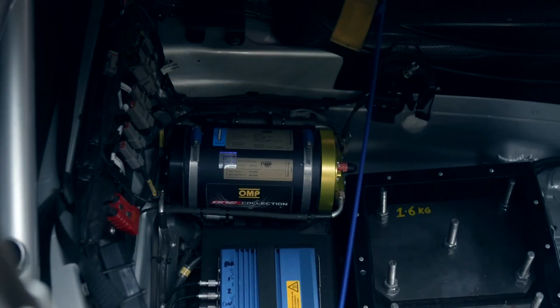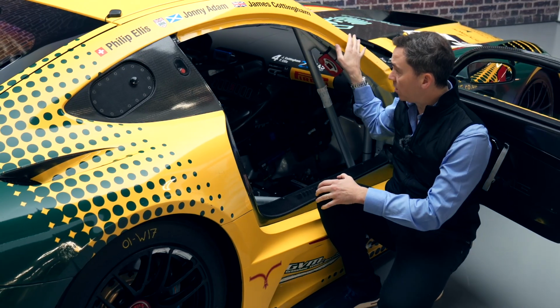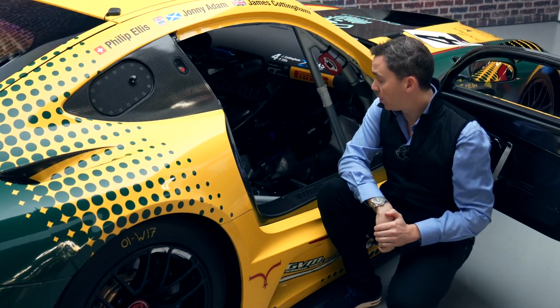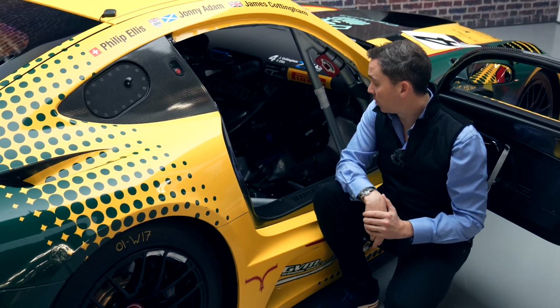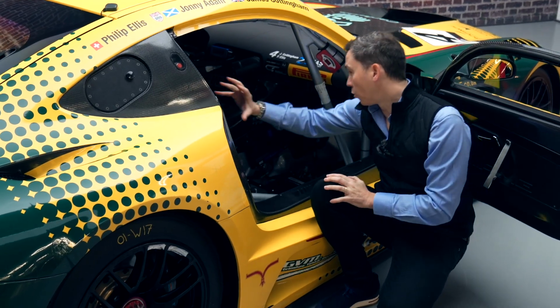We've got the fire bottle system, so that's where the fire extinguisher is, and it feeds out to all the different points in the car, in the engine bay, in the interior. So in the event of a fire, someone presses that red button, and that's where all the fire extinguisher gas comes from. And then moving back, we've just got all the rest of the electrics.